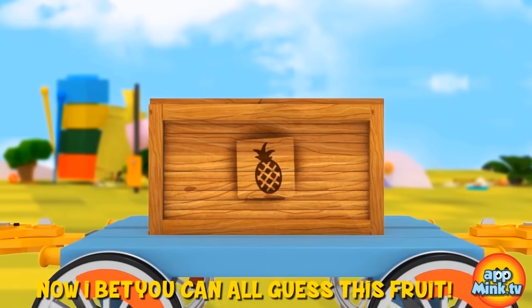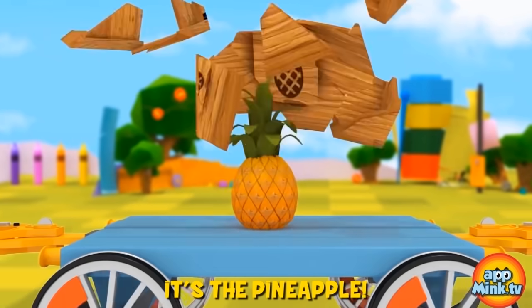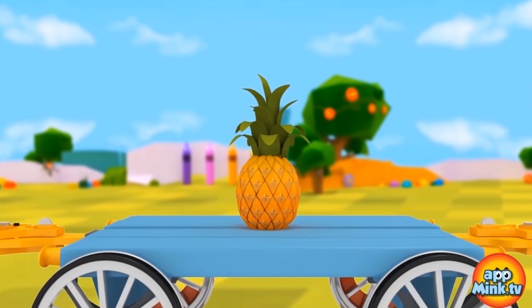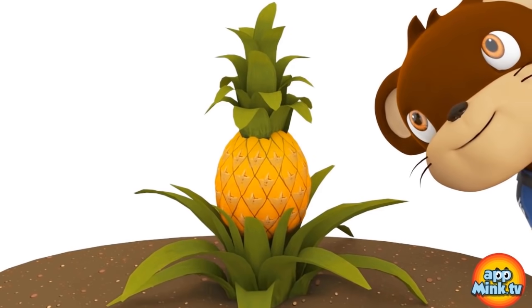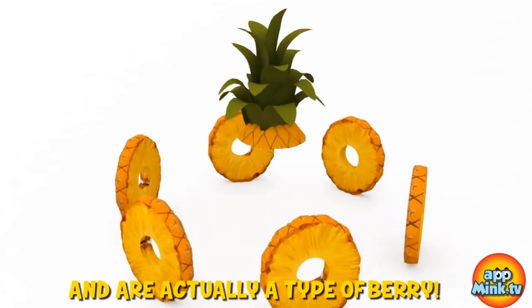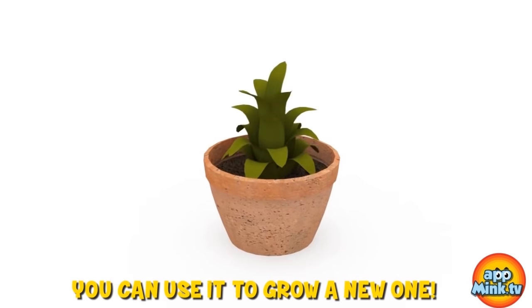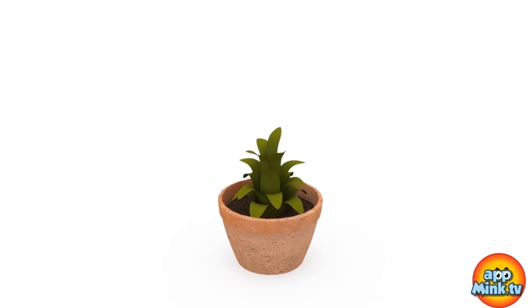Now I bet you can all guess this fruit. It's the pineapple. Pineapples grow out of the ground and are actually a type of berry. If you slice off the top, you can use it to grow a new one.